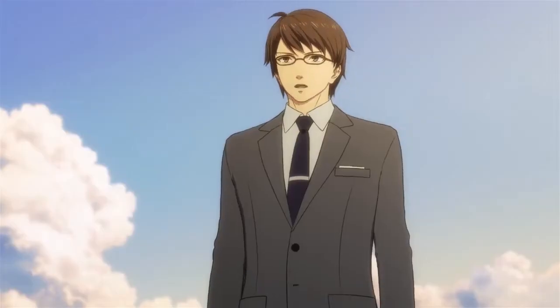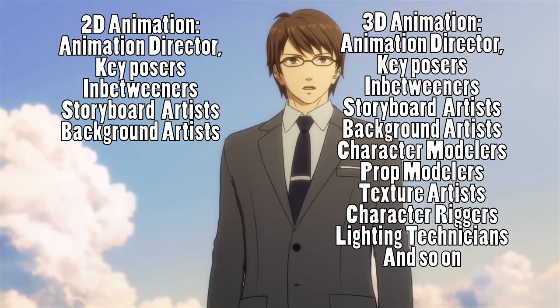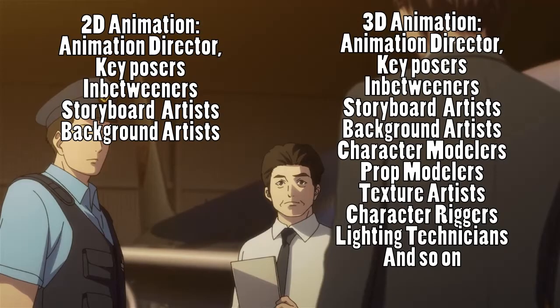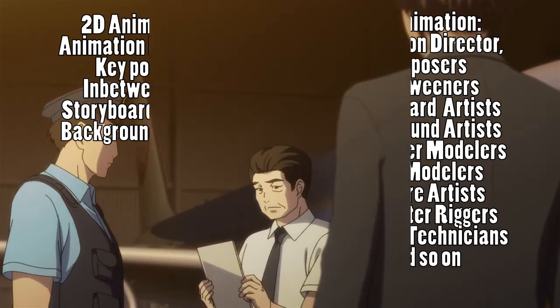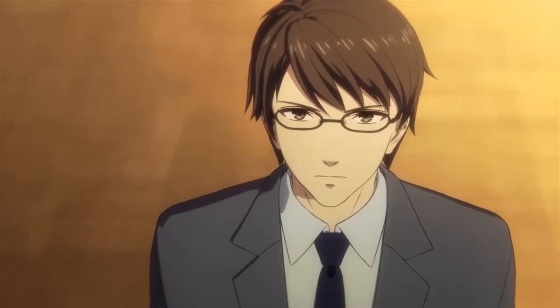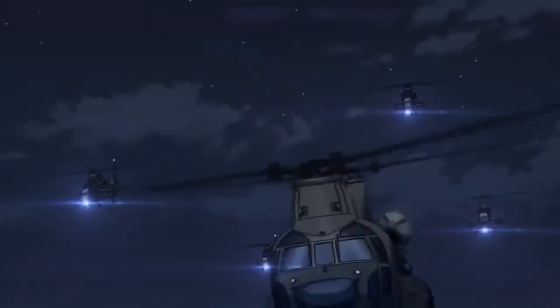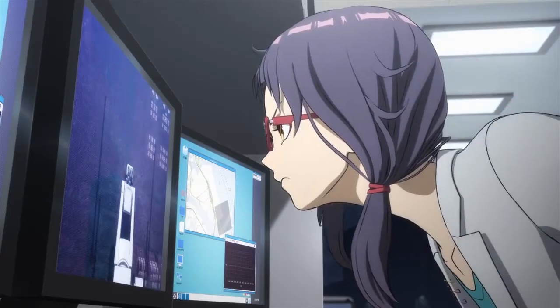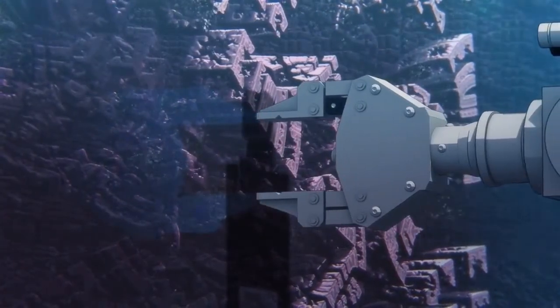You see, the staff required to create the average 2D animation would be made up of these positions, whereas a 3D animation would require all those roles, and then some. The studio would need to more than double their staff just for the sake of making a CGI scene. And even if it takes less time to animate, all those extra hands are going to be quite expensive. And that's before you even take into consideration all the extra hardware and upgraded equipment they'd need to render it properly.